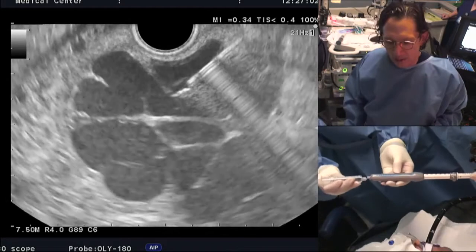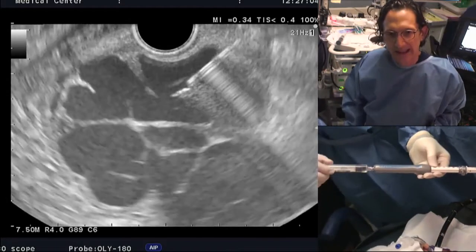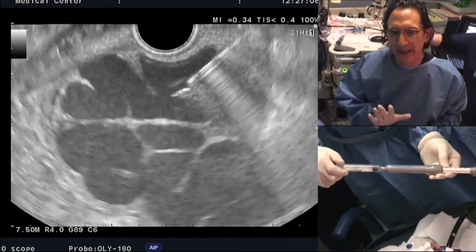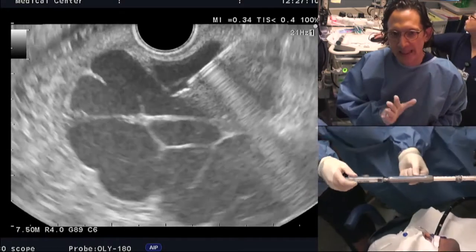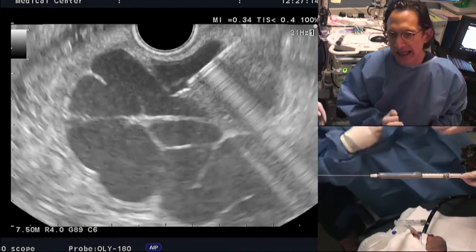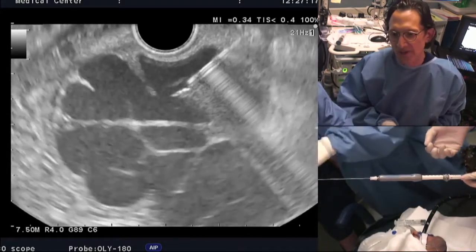And now we're going to flush it. So we're flushing the needle free of blood because we don't really want blood in there. Some will come back, but we want to minimize that. Why is that? Because we're going to put the coil in, and the blood is going to increase the resistance as we advance our coil.